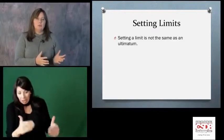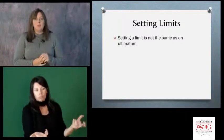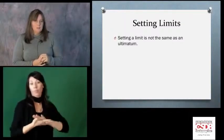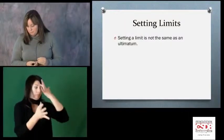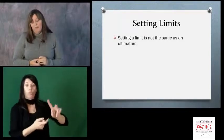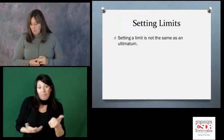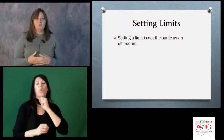But if they make that choice, they have some ownership of the consequences. If going out with their friends is what they really wanted to do and they make that choice not to clean their room, then that choice is on them. It's not coming from you as a punishment. You can also say, if you clean your room, you can hang out with your friends this weekend. If you don't clean your room, you won't be allowed to go out with friends. It's your decision.